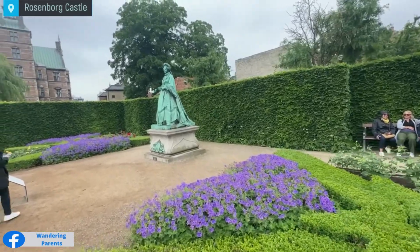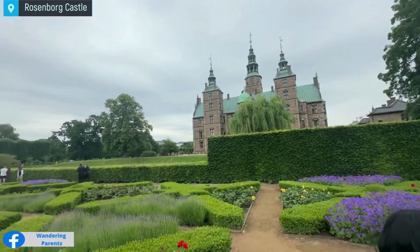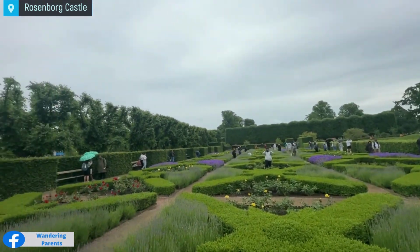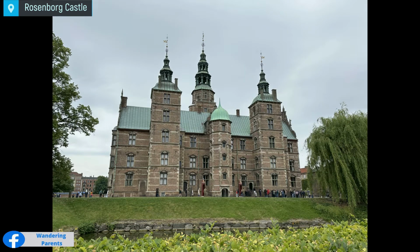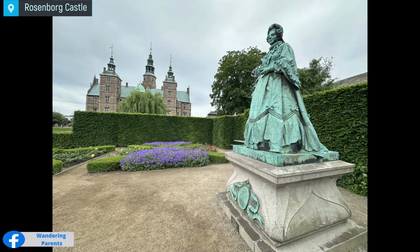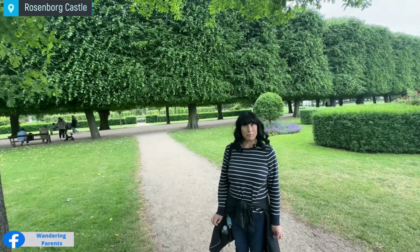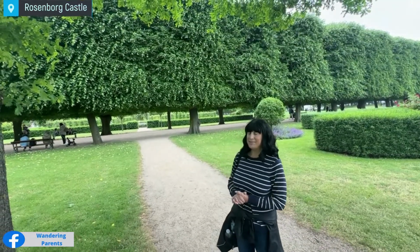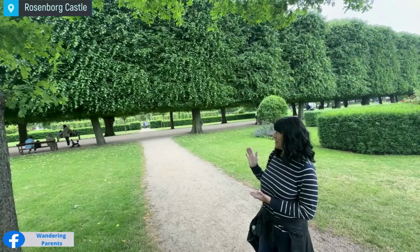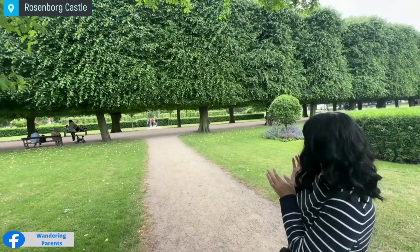Welcome to Copenhagen, Denmark. We are at Rosenborg Castle. Come wander with us. We are in the Rosenborg Castle Gardens, and they have these marvelous trees that make a huge canopy, so you're completely covered, and it has cute little benches, and it looks so amazing.